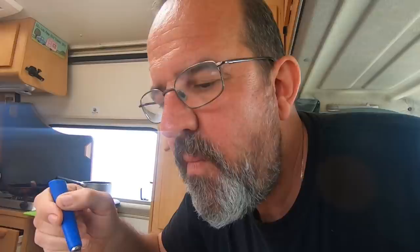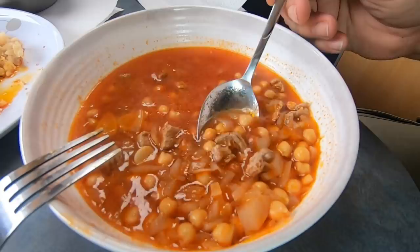Mmm. That's really good. It's nutty and buttery. It gives it the flavor, doesn't it? It wouldn't be the same without that butter that's been put into it. That's really good. And then we're just going to give the chickpeas a go. Look, it's very hot. It's hot. Okay. Chickpeas and lamb.